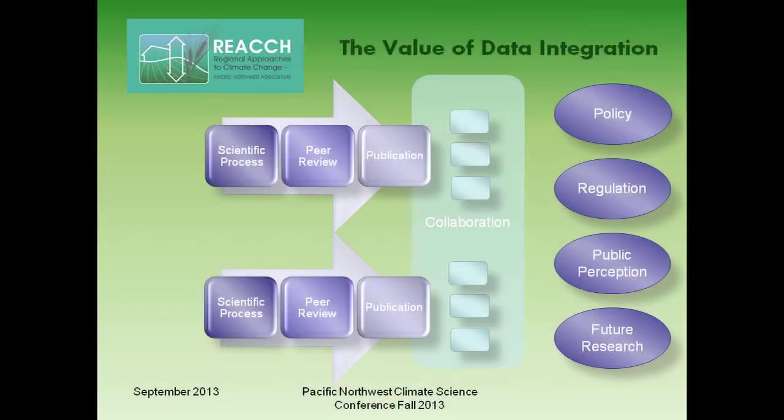And when those data sets are not just stored in one location, but become usable and able to be examined in combination, you create more value and thus more influence in the policy and regulation and perception and funding areas. And our project is one that is like that, and I think that you've seen several projects that are focusing on those efforts.